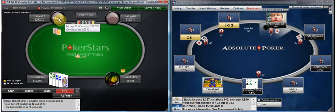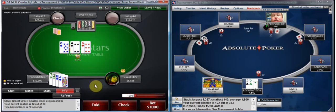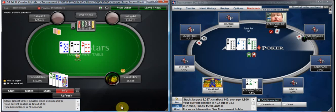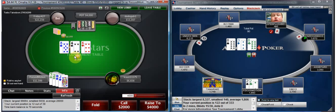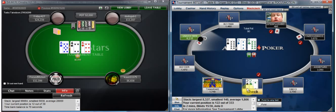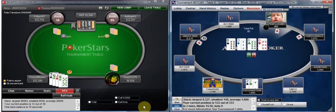We're gonna pay attention to Friday here. I think he's getting a little aggressive for my taste, I'm not 100% sure. Looks like he's just potting away at weakness. On the deuces here, we're checking that 8-3-8 flop. Excuse me.